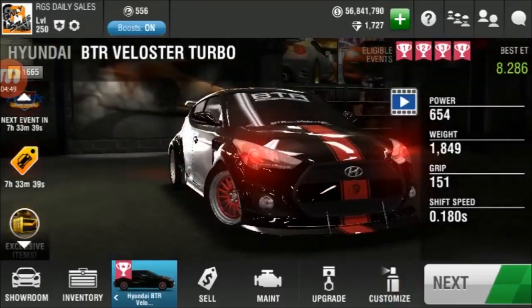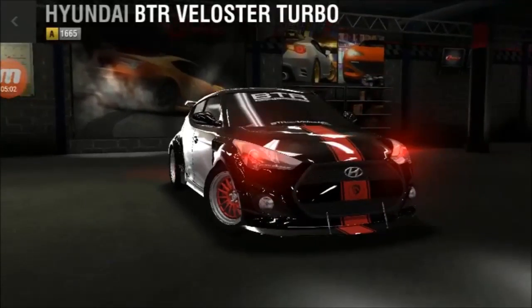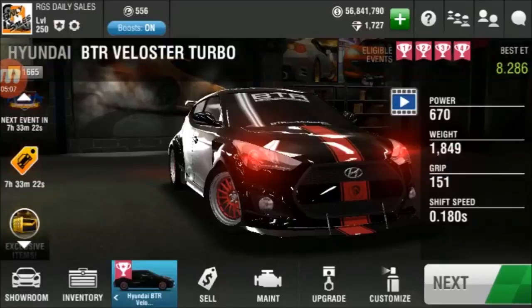I would be really glad if they actually decided to make the red headlights an inventory item so you can put them on other cars as well. Otherwise, it's just kind of silly. I don't know, it makes it look like a demon car, because it's the only car on which the red headlights are available at this moment.